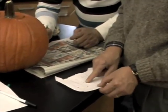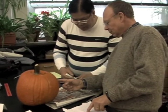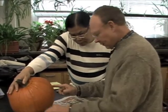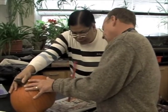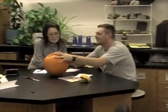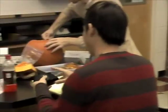Draw a 4-centimeter line down along the 2nd and 4th longitudinal line. So 2, 3, 4. So now 4 centimeters down. Pumpkins don't have noses. Okay, so you're supposed to count to the side? That's 2 centimeters from here. Right there. Now make a rectangle.